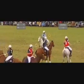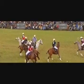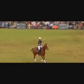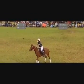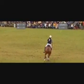After an infringement, a penalty will be given. The umpire will point to the mark where the penalty is to be taken from. The person taking the penalty will throw the ball 10 yards in front of them and will be given first opportunity to pick the ball up. Downtown she goes with a bounce.